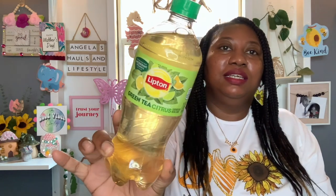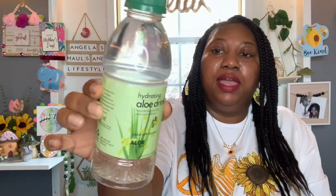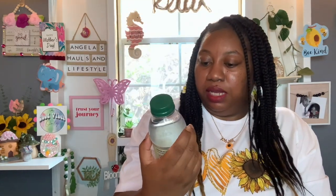All right, so I also picked up this Lipton green tea citrus, 20 fluid ounces. So yeah, just nothing special about that. I just grabbed that. And this right here, now this is new to me, this hydrating aloe drink, naturally flavored with other natural flavors, infused with aloe vera by Aloe Vita. You get 16.9 fluid ounces, and this one is in green grape. So I got that. Yeah, this was new to me here, the green grape.